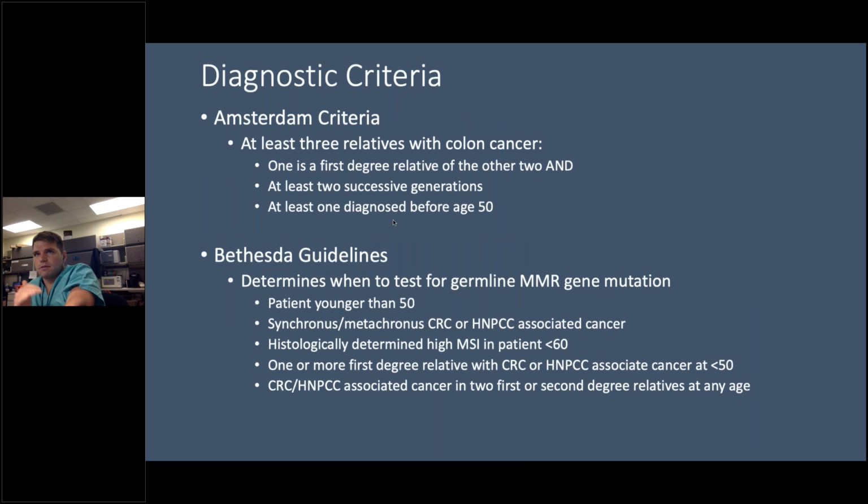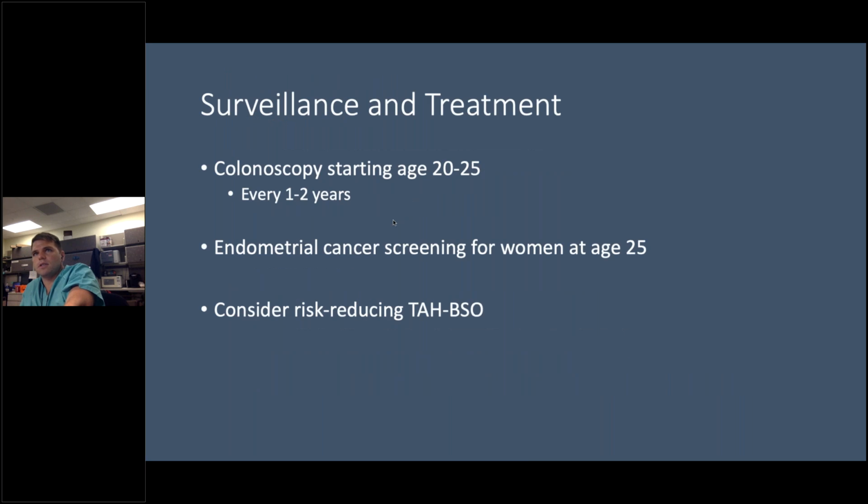These are the two criteria that you can use to give you an idea if the patient would have Lynch syndrome, and then you would do genetic testing to confirm that diagnosis. For surveillance and treatments, you want to start colonoscopies at around the age of 20 to 25 every 1 to 2 years, and then endometrial cancer screening for women at the age of 25.